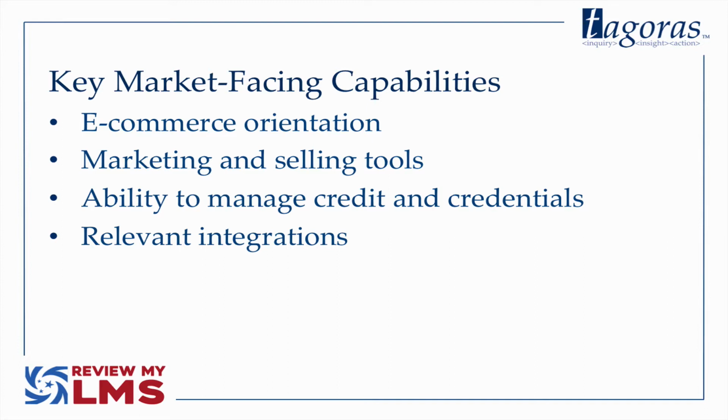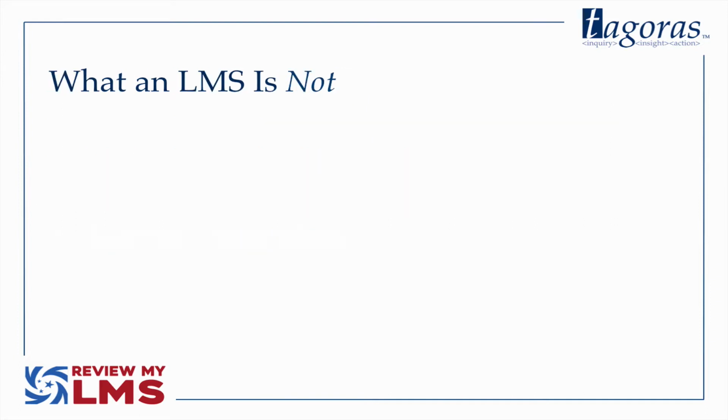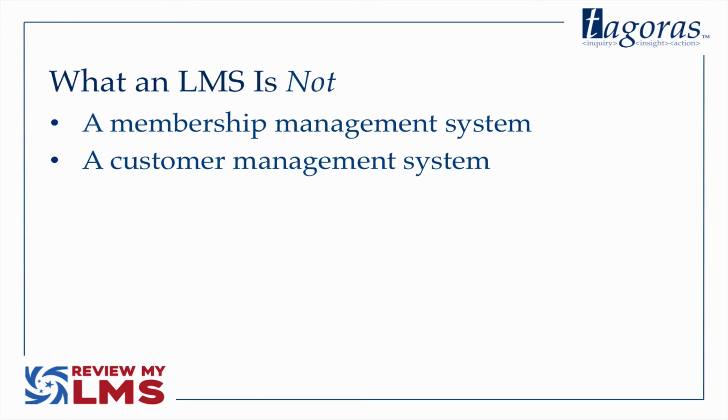So having offered an overview of what an LMS is and the capabilities to look for in a market-facing system, it's also important to stress what an LMS is not. We found over many years of working with learning businesses to choose systems that sometimes more is expected of an LMS than it was really designed to deliver. For example, while an LMS can capture a variety of data about your learners, it's really not meant to be a replacement for a membership management or customer management system.